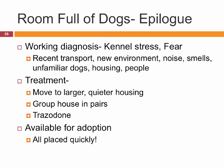With these dogs, they did not continue it at home because they didn't need to. So my instructions were that they weren't. It was very short term. I didn't feel like they needed to wean it. We were just using it for this immediate situation. But with another dog, we asked them to continue it at home, and they did. And they adjusted the dose per our recommendations as we followed up with their veterinarian.